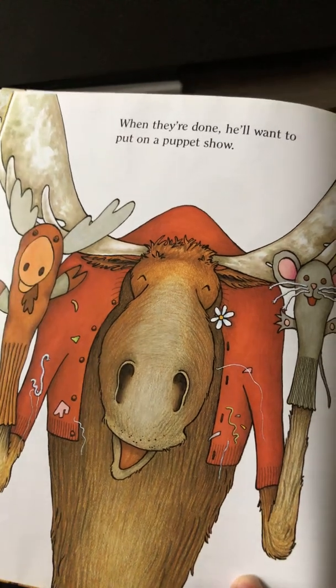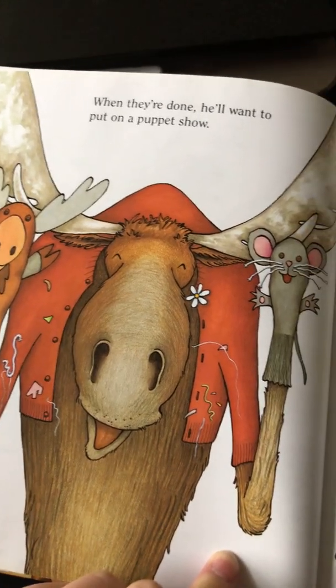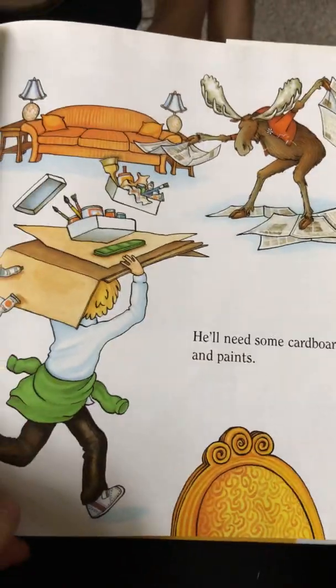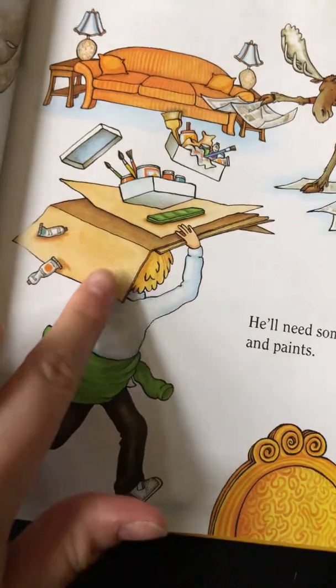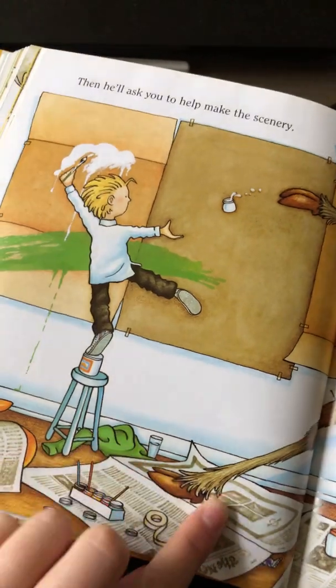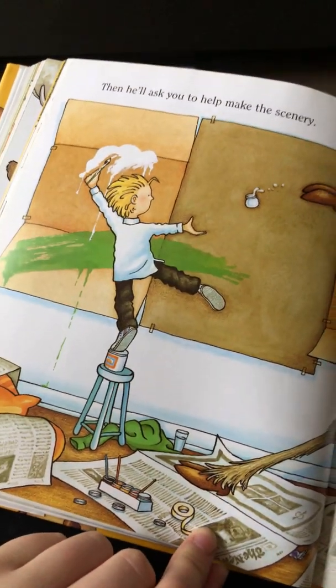When they're done, he'll want to put on a puppet show. Yep. Mouse and moose. He'll need some cardboard and some paints. Ooh, I think I know what they're going to make. Think they'll make a puppet theater? Then he'll ask you to make the scenery.